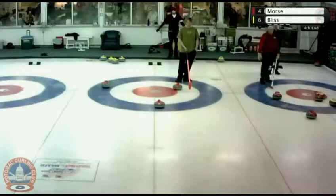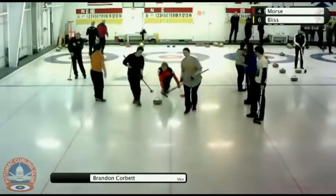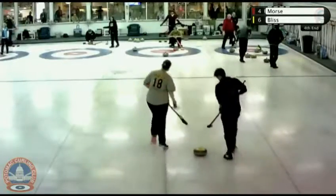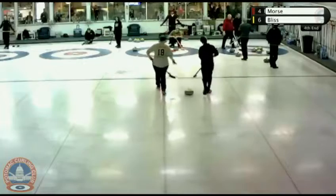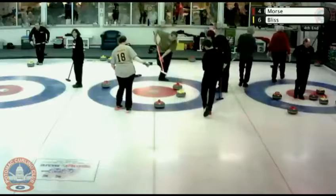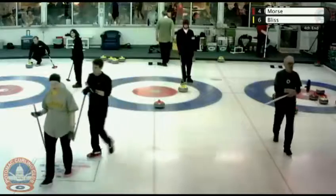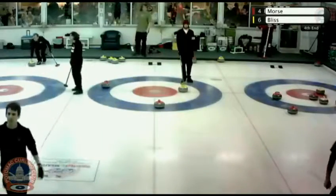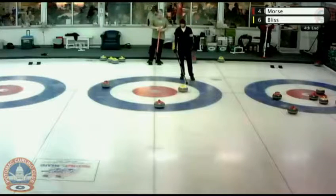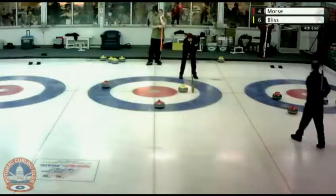Now Jake's call for Brandon's first rock is going to be a hit. Brandon's a very strong hitter, excellent curler, having participated in junior nationals, nationals, and all different types of competition. He will get the hit, but he will not get the roll that he was hoping for that would have helped protect his rock. So we're going to go for Carl calling for the same hit that Team Bliss just shot. But hopefully his rock will be able to roll behind the guard.